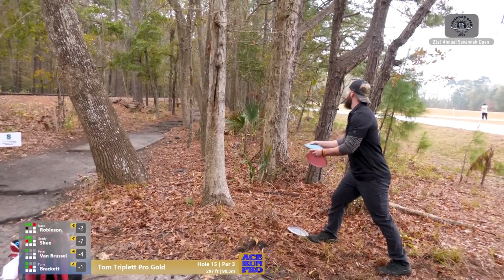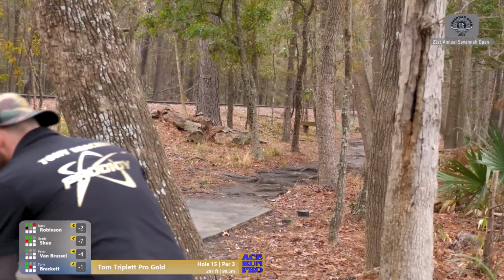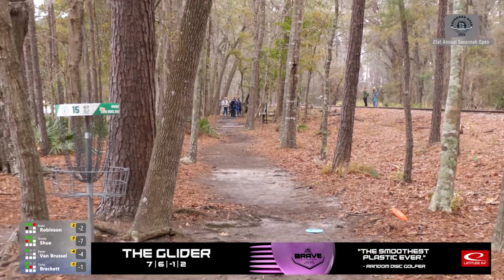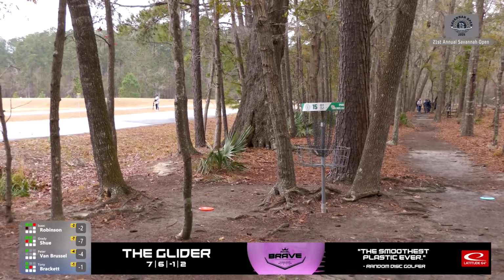Did he make the Mando? He made the initial first Mando set on the right. Yeah, he made the first set of Mandos. Now he's just pitching back, and unfortunately that root kind of kicked him back away, and now he's got to deal with this. Well, at least now he's past all the Mandos and under the basket. Thank you, ground play.